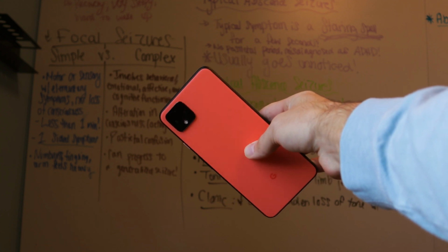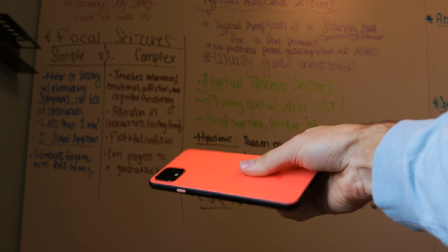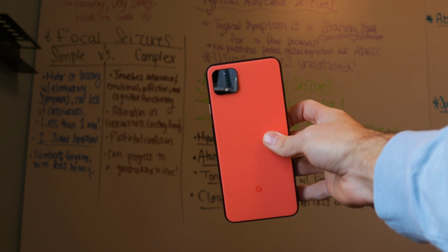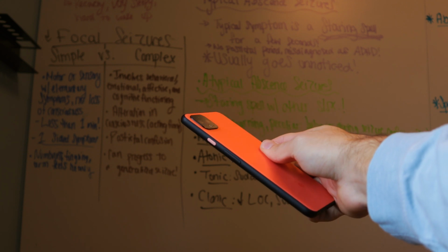You're going to love the design of the phone. Personally, I love that black bar that goes around the phone and then the matte finish on the back. I think it feels really nice. I think it looks really nice. And that camera bump is honestly a lot smaller than you think, and it's actually kind of nice. So I like what Google did with the phone.